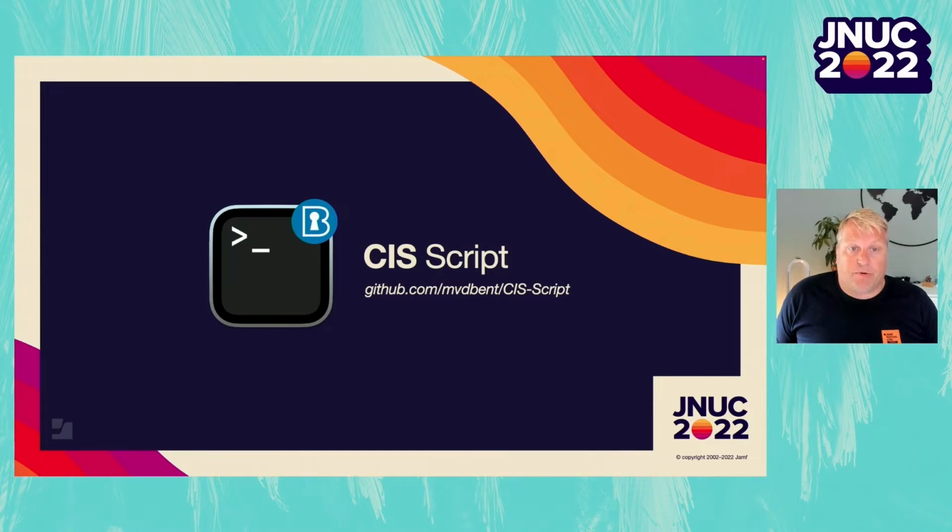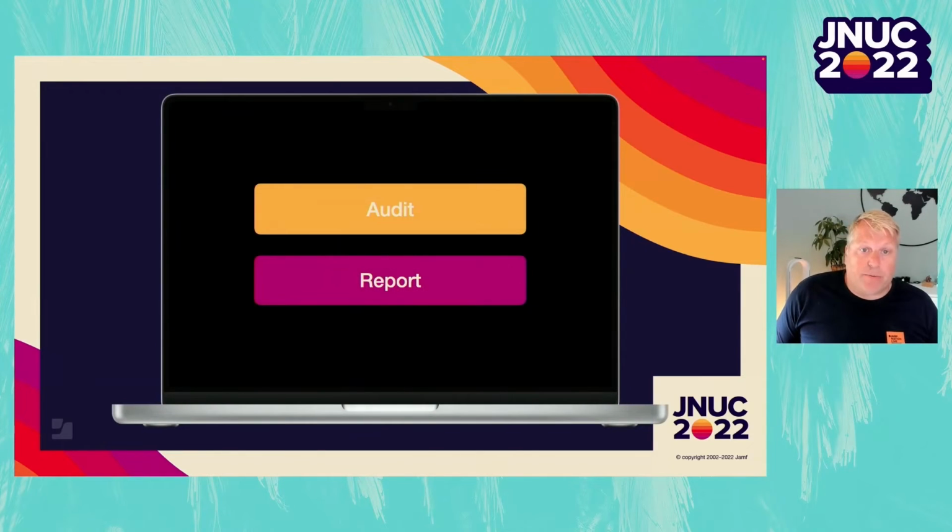The CIS script was created and covers this all. It does audit, remediation and reporting. It's easy to control, implement and to maintain. You could run this locally or through a management system like Jamf Pro server. Let me demo the functionality of the standalone script with the option of a full report.